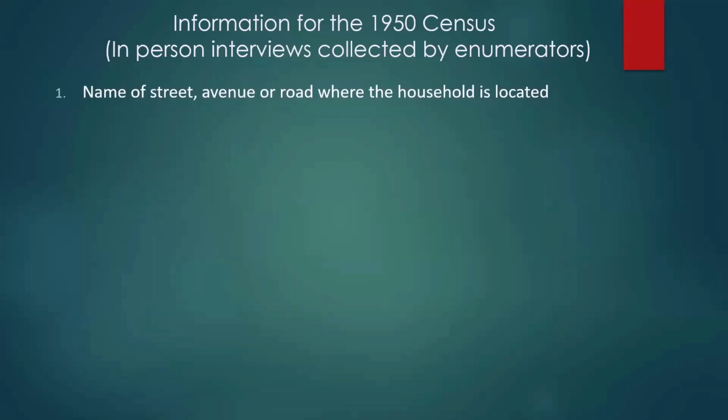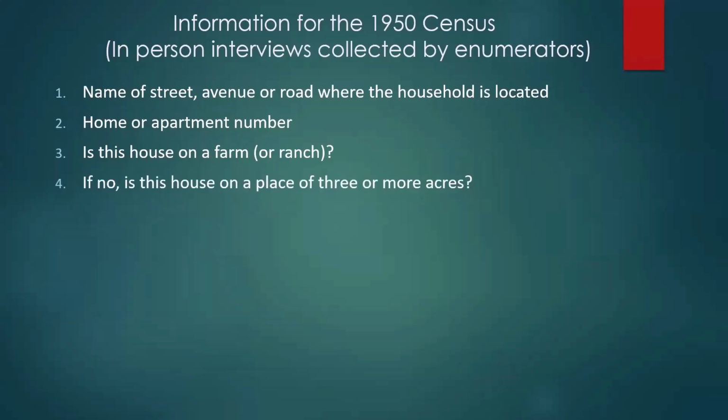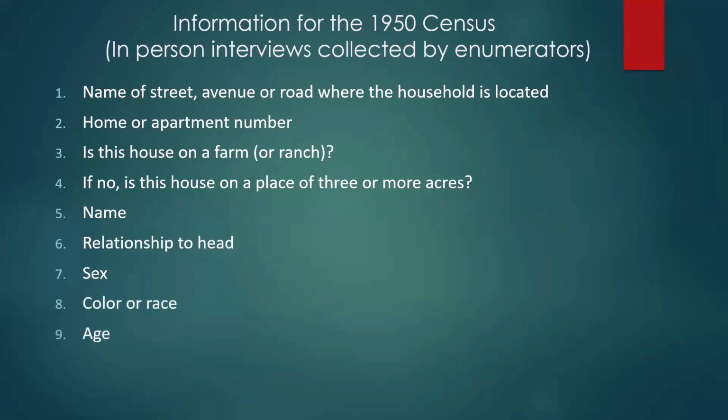They wanted the name of the street, of course, and the avenue or road where the house is located. That was filled in the first column. Then the home or apartment number. They wanted to know if the house was on a farm or a ranch. And if it wasn't, was it on a location that was at least 3 or more acres? Now we get to the name of the person, the relationship to the head of the household, sex, the color or race, the age, the marital status. No, we're not done yet.